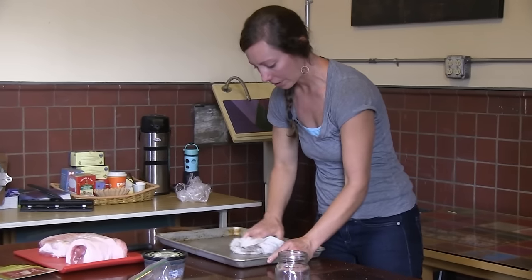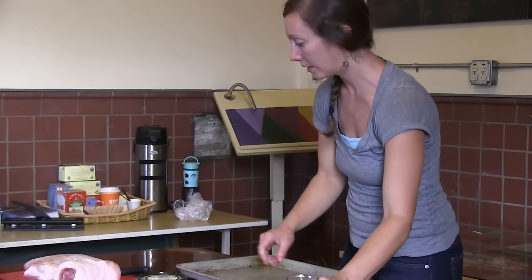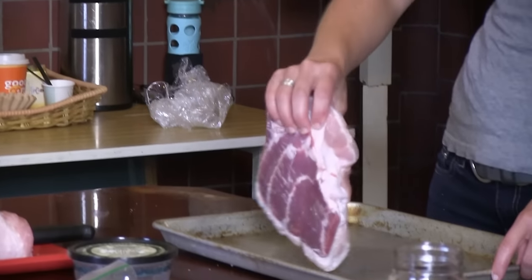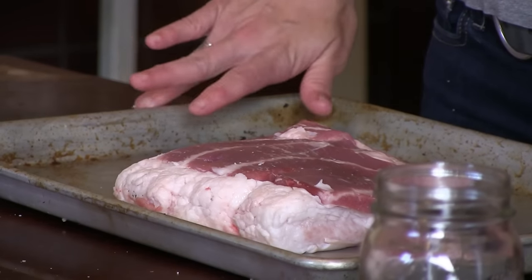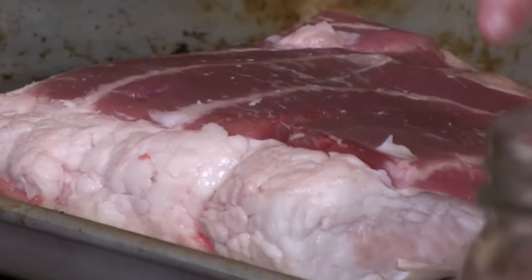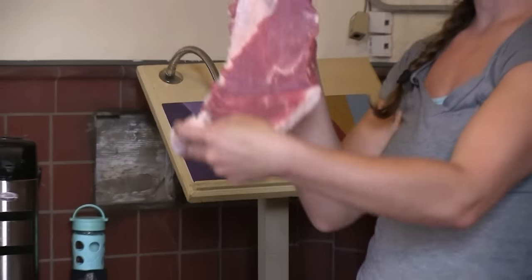So, whole muscle cures are basically what they sound like. They are an entire muscle, such as this pork belly, that is cured in a combination of salt, nitrite, and seasonings, sometimes a sweetener, usually a sweetener. This is pork belly. It was a 5-pound piece. I trimmed it up a little bit, squared it off, and then on one side I just butterflied it. I want this to be a pancetta.